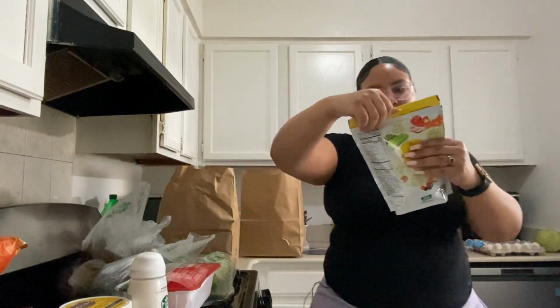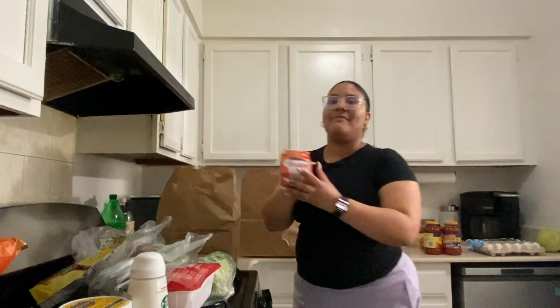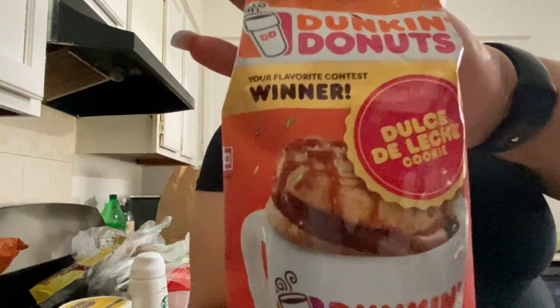I don't even know. They say they're healthier, but... And then I got two of these butter and garlic croutons for salads. And also I found this. Like I said, I don't drink coffee all the time, but I found this and I was like, I want to try it. It looks cool, right? So this is how it looks.